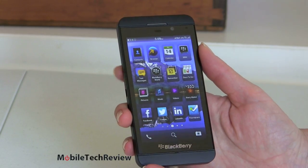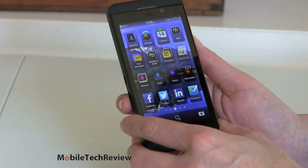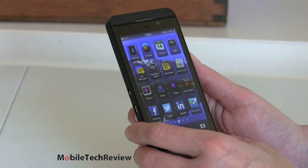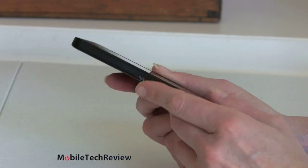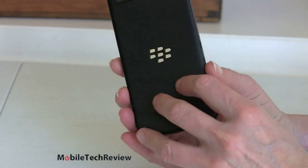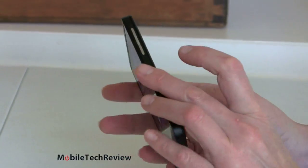So that's the BlackBerry Z10. Again, this is the AT&T version, virtually unchanged from the international version, going to be available on March 22nd for $199 with contract. A lovely phone. It's great to see BlackBerry come back with a very fresh operating system. A lot we like about the phone.